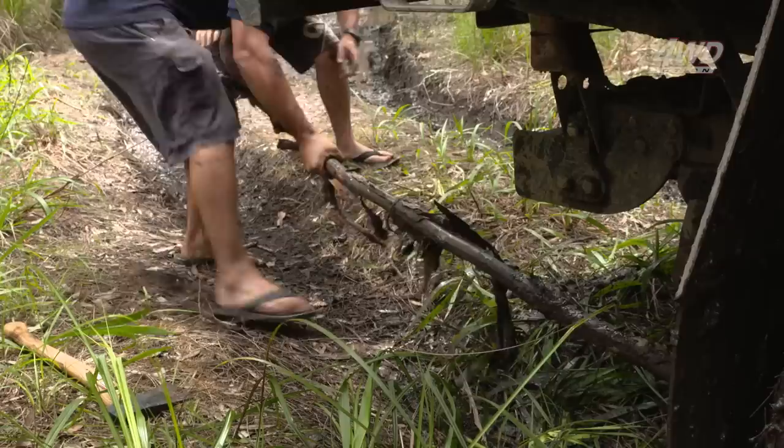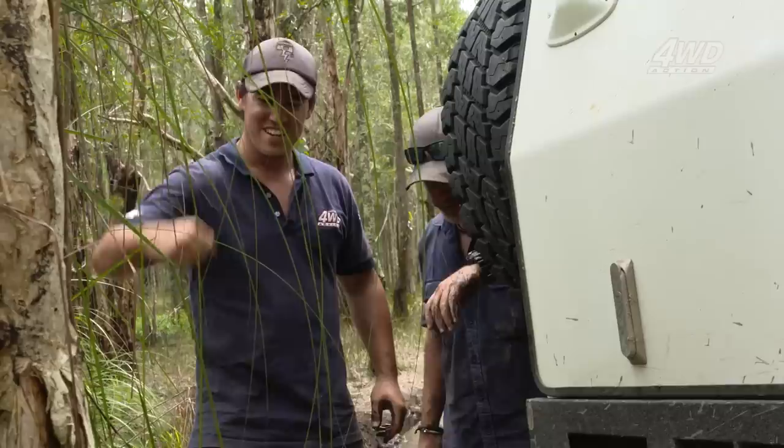Just going to have to jump out and eliminate some problems. I got that bit before. It must have a knob on it. Oh, look at that. I did most of that work. That's what happens when you use brute strength. Yeah, I hate it when he does that.